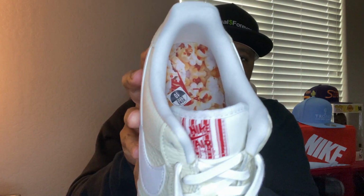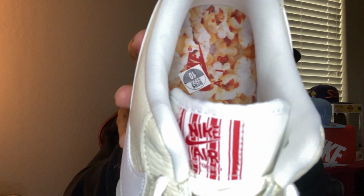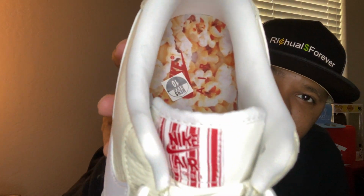Inside the shoe, you got your shoe label. You got your size 10. But do you see that image? That's popcorn. You got popcorn in the shoe. Let's see, can we get that? I think it's glued in there. I ain't gonna pull it out, but there you go. You can see it. It's popcorn in the shoe.